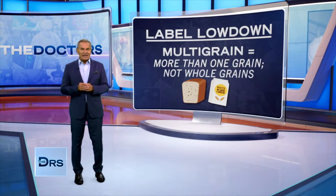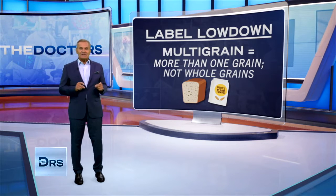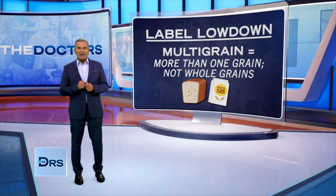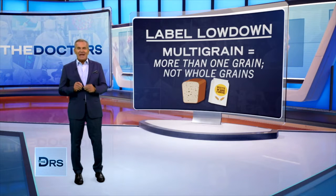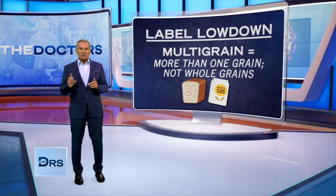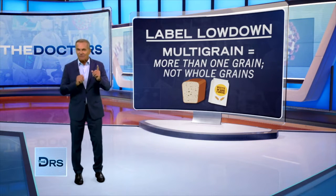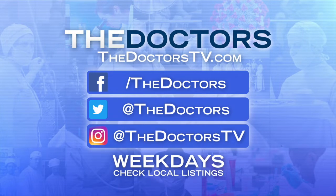They may be processed and contain white flour with other grains mixed in. Read the ingredients, make sure they really are whole multigrains, and don't list white flour. And remember, food labels function as marketing first, so it's always important to do your research.